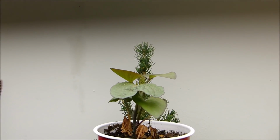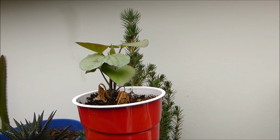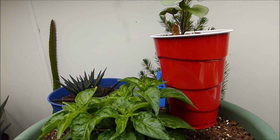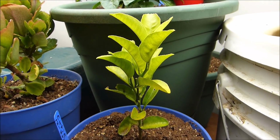Right in front of it, sweet potato. Yep, I've been taking cuttings off the sweet potato, planting them, and then taking cuttings from that, planting them. Yeah, I'm going to have sweet potatoes growing outside. I love sweet potatoes. I didn't used to, but now I'm addicted to them because of sweet potato pie. And I'll be doing a recipe for that.